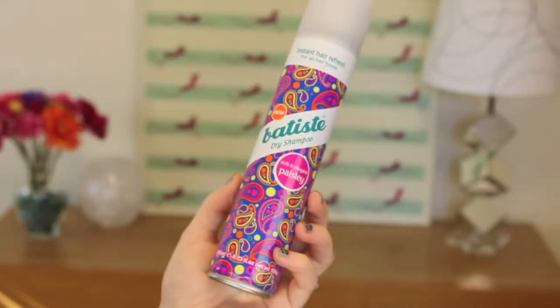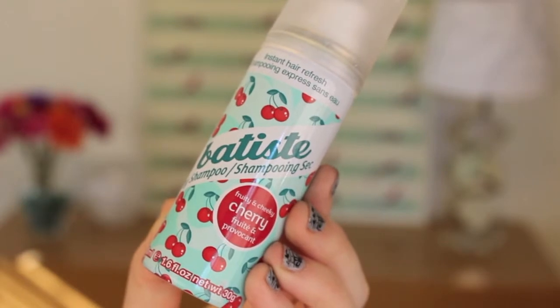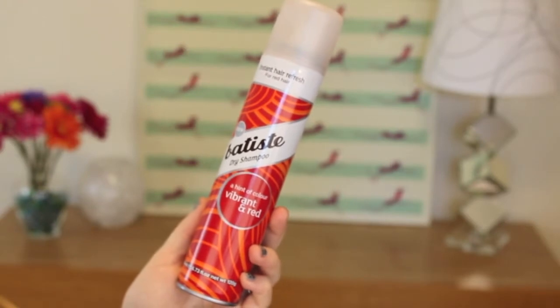I've seen this product mentioned in a lot of different beauty videos on YouTube, and it is the Batiste dry shampoo. I've tried the Rich and Elegant Paisley. I have tried the Fruity and Cheeky Cherry scent. And I have also tried the Hint of Color Vibrant and Red. These three dry shampoos have a lot in common because they are from the same brand.